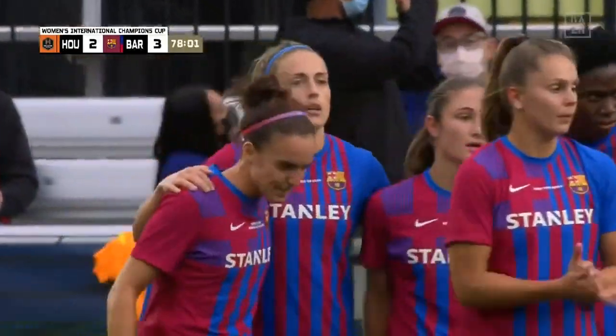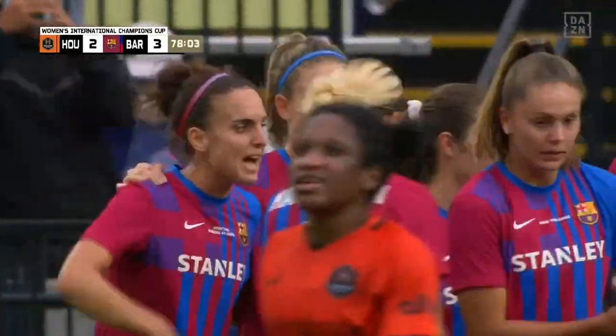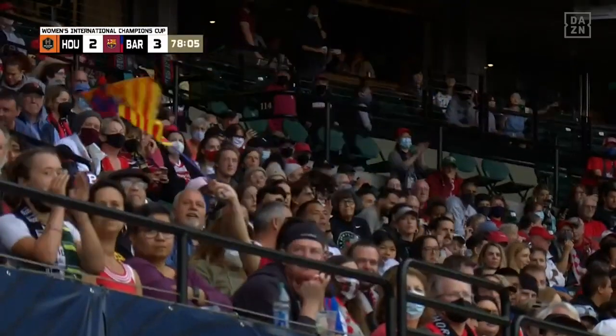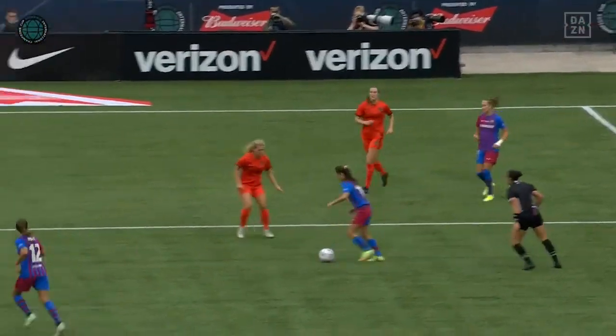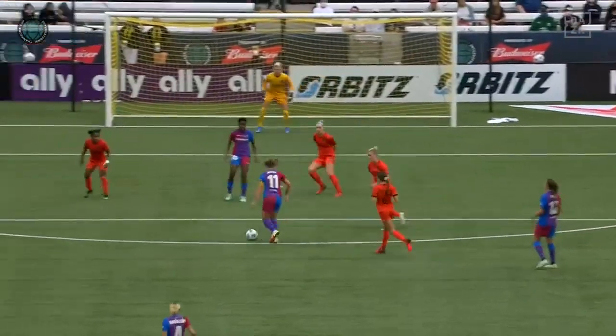And just like that, Barcelona takes the lead. They pull Houston Dash out by playing wide. Alexia sitting on top of the penalty spot. They're patient with their possession. And then right here, they don't get tight enough.